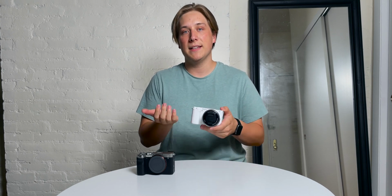Now, as far as the build of the camera itself goes, the A7C definitely feels like the more premium option, and it should with the price tag that follows. It's got a very solid build and mostly metal construction, whereas the Sony ZV-E10 feels very plastic. It feels more like an entry-level camera, and it honestly doesn't feel like it's capable of as much as it actually is. Now, let's go out and compare these cameras.